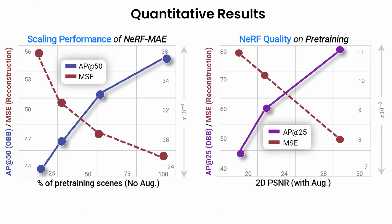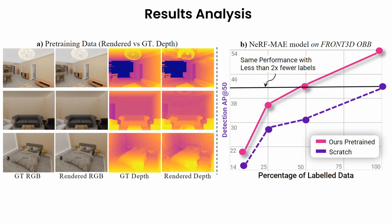Next, we show scaling performance of our method and an ablation analysis. It can be clearly seen that our method is able to get better with more unlabeled data and with higher quality input NeRFs. Hence, showcasing strong scaling performance on larger-size posed 2D data. Here, we show more qualitative and quantitative comparison.